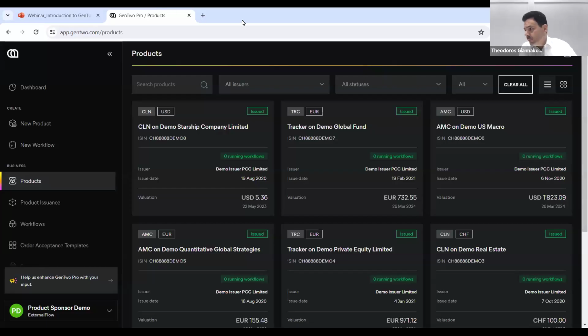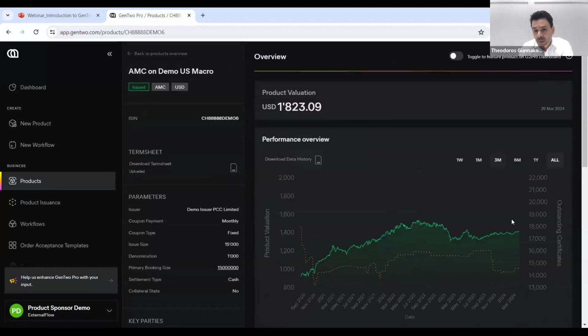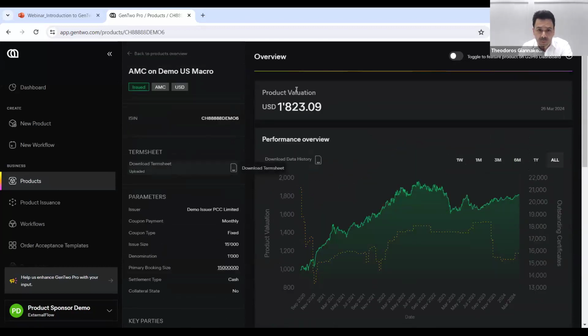Giving it just 1 second for the screen to refresh. Exactly. So this is just a demo environment that we have created for the purposes of this demonstration, right? Here we have on the left the control panels, and on the right, in the specific screen, we have a number of demo products that we have created for this purpose. Now, usually for every product, we will have the same kind of layout with the basic information.